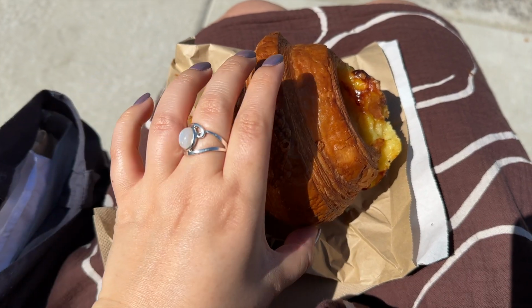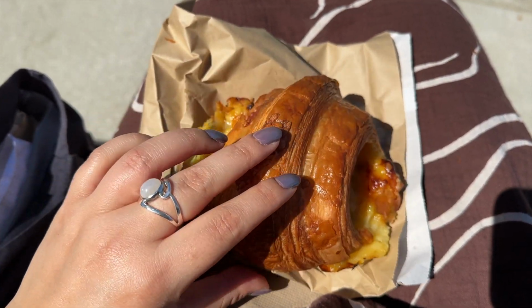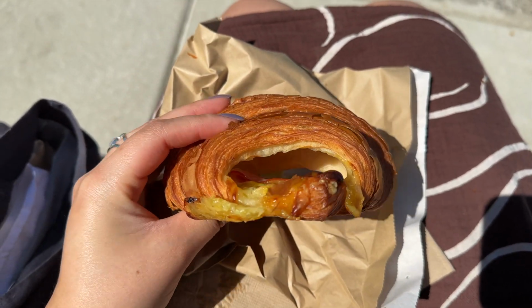All right, here it is, the $9 ham and camembert cheese croissant. It's quite hollow, so there's probably a lot of crunch in the croissant. So I'm gonna give it a taste and let you know my thoughts. Okay, we've got some background music because they're doing the practice for that event.